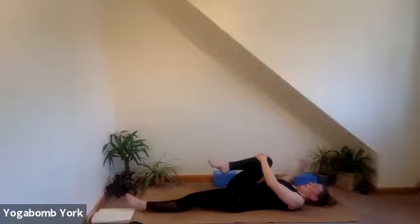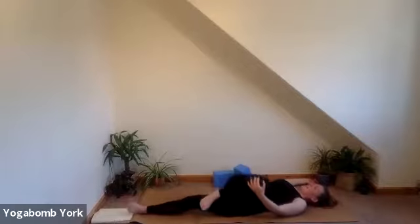Then we'll extend our right arm out beside us, maybe cactus the arms so that we're bent at the elbow. And then just gently draw our right knee across our body onto the left side, opening up the right side. Breathing nice and deeply here, maybe supporting it with your left hand. If this feels a bit too much, you can just bend both knees up and over, always listening to what feels good for you.